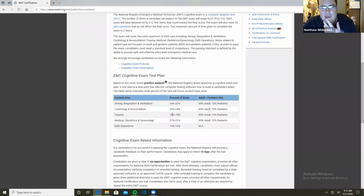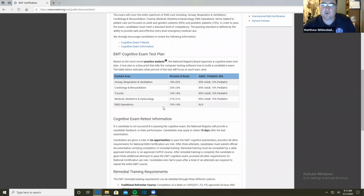But now let's look at how this test is broken up in different categories. Airway management is going to be up to 22% of your grade, right? Cardiology is going to be up to 24%. Trauma, 18%. OB, the highest percent of your test, is going to be based on OB questions, okay? Up to 31% of your test grade. And then EMS ops is the least, at up to 14%.